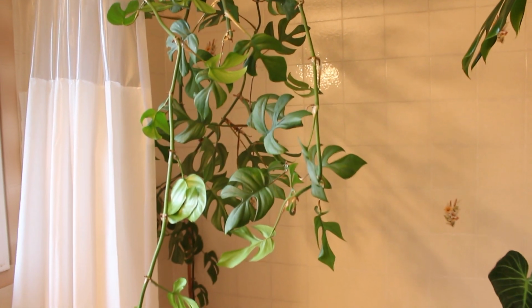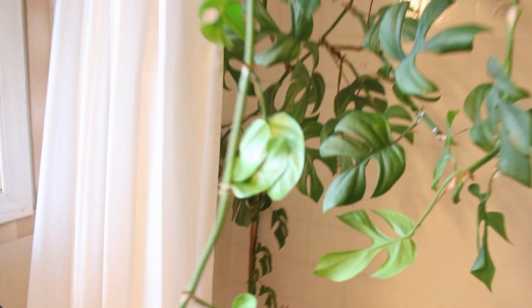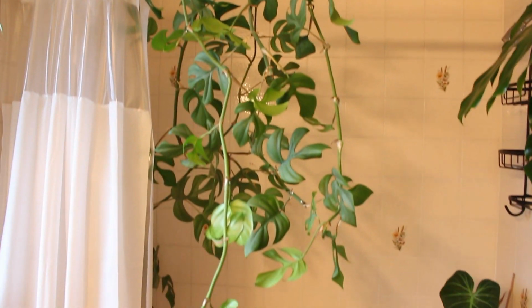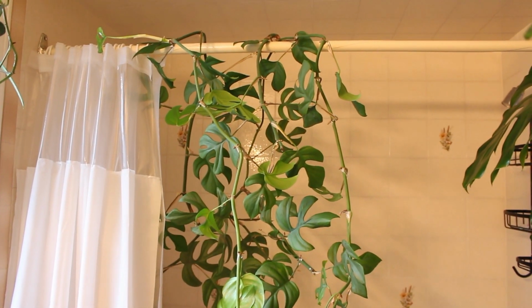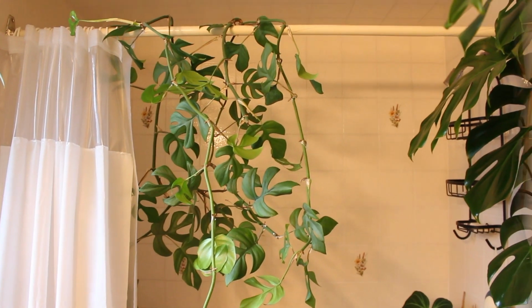Okay, so here's the other Rhaphidophora tetrasperma. We managed to put it against the corner here with the pole, the bamboo post, and I hung it over the shower rod just so that it has a little bit of support, and we successfully moved it without breaking any pieces, so I'm so, so happy. But now the true test is bringing in the other one.